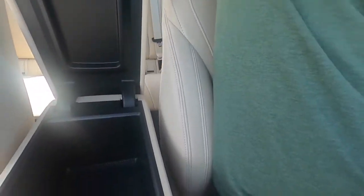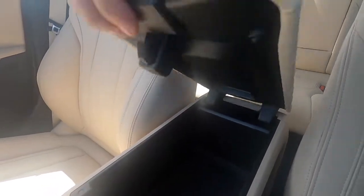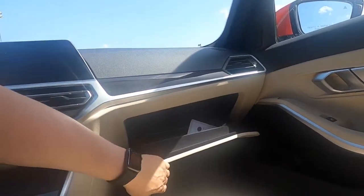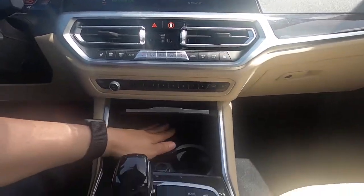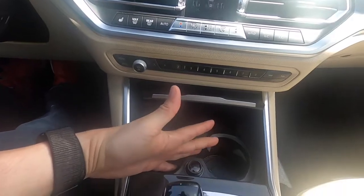To look at some storage space, it's got a little bit of space here. It's a little bit bigger than what I've seen before. Got a USB port there and a little bit of space there. I think don't expect to have a lot of storage when it comes to a car like this. Glove compartment, same thing, and storage area for your phone here and cup holders.